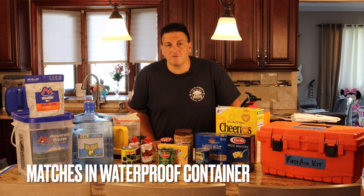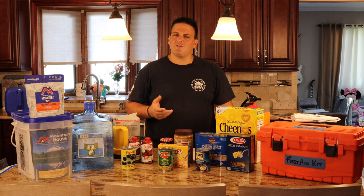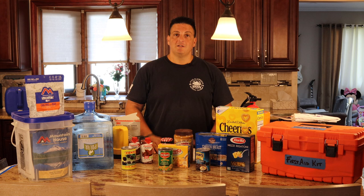Matches in a waterproof container. Keep your matches dry, whether it's in a Ziploc bag or some sort of waterproof container. Having a Bic lighter, you could dry that out pretty quick and get that going, even if it got wet. But again, having some method to either get your grill going, your fire pit, your fireplace, light some candles around the house, smoke a cigar because you need to de-stress.